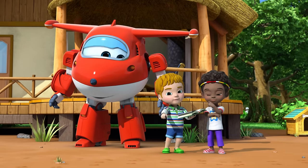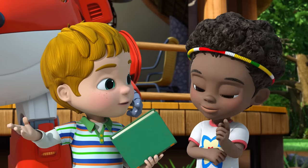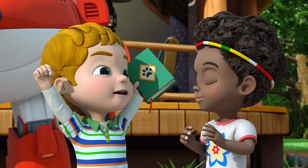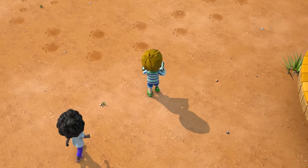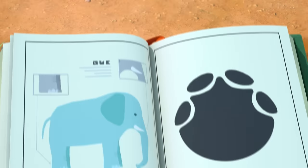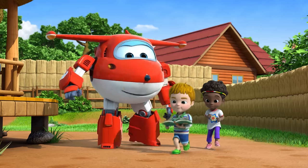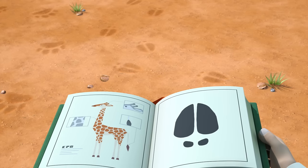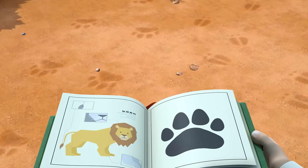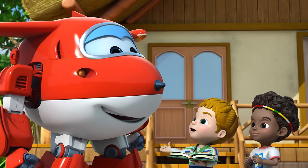See the animal tracks? They're like footprints! There are three different kinds. We'll look them up and find out which animals made them. Then we can be toy trackers. Let's see who made those tracks. An elephant. What about these? They belong to a giraffe. And the ones over here are from a lion. So we're looking for an elephant, a giraffe, and a lion.